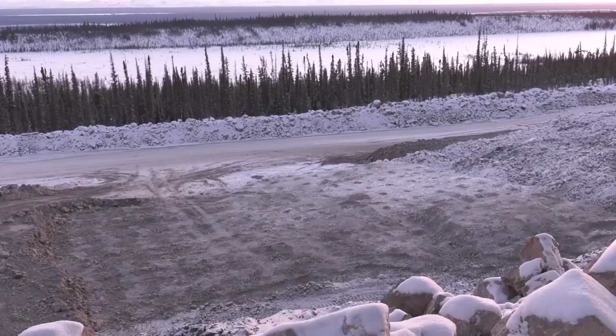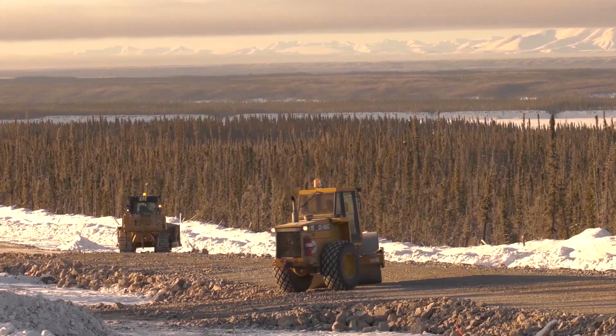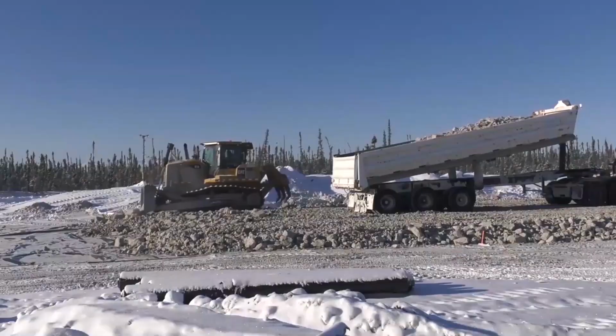We're actually building the road. So far, yeah, it's been a great success for us. We're 75% northern and probably at least 50% to the Sawtooth.